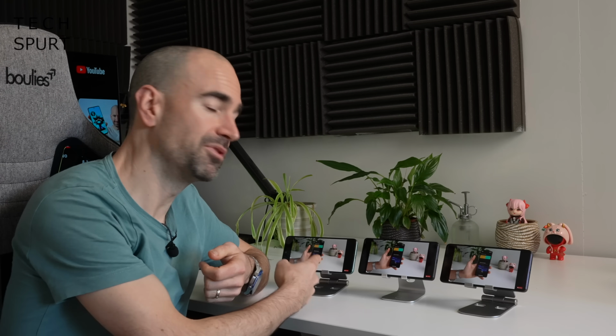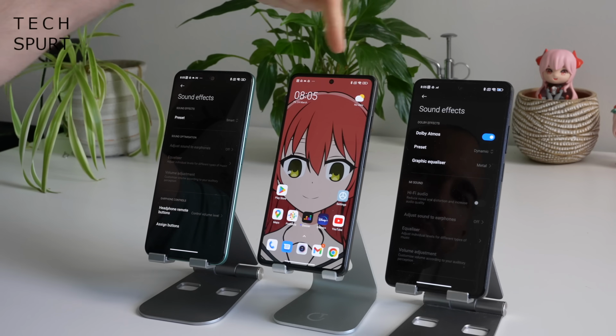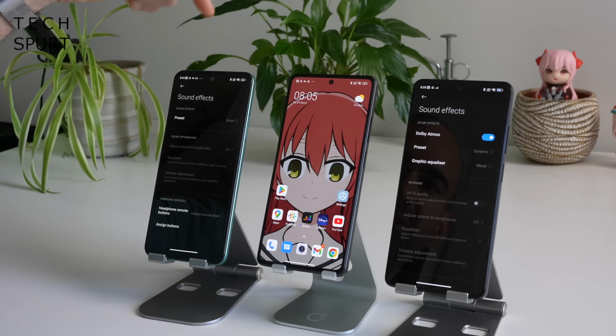But the good news is you've got a headphone jack on all three of these blowers, absolutely marvelous stuff, and also of course your Bluetooth 5.1 streaming here on the Redmi Note 12, upgraded to Bluetooth 5.2 on the Pro and Pro Plus. And you've also got Dolby Atmos tuning on the Pro models, something that's missing again from the cheaper version. And the cheaper Redmi Note 12 is also powered by a completely different chipset to its siblings.